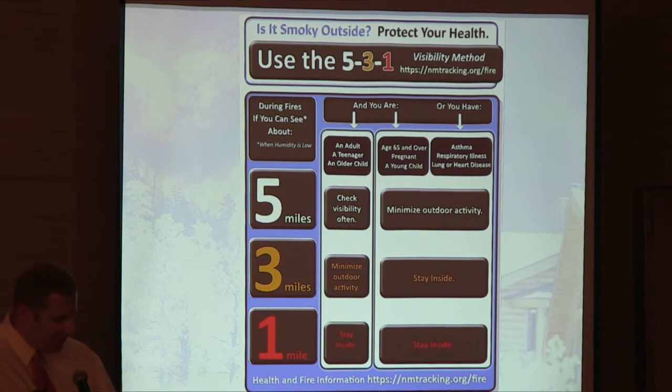This is the 531 visibility method that directs people of different ages and health conditions about what actions they should take to protect their health during a smoke event. And you can get this at nmtracking.org/fire.